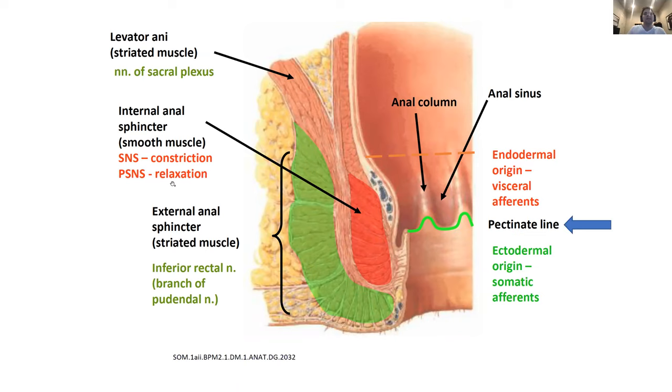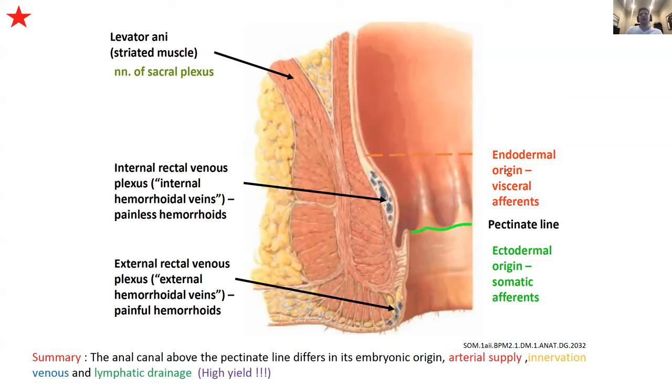So you would expect constriction, relaxation, right? So you could defecate, parasympathetic. And then external anal sphincter, you would expect from the pudendal nerve because that's the somatic fiber. Internal anal sphincter, which is under autonomic control, will be from sympathetics and parasympathetics. Again, below the pectinate line, you would expect the inferior rectal, which are under somatic control.